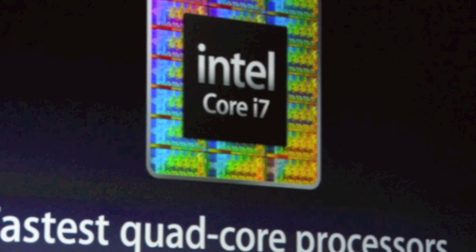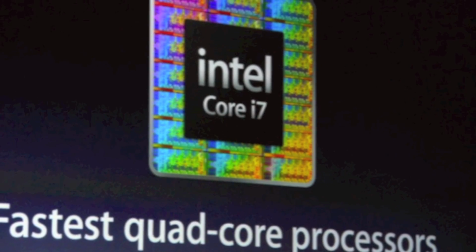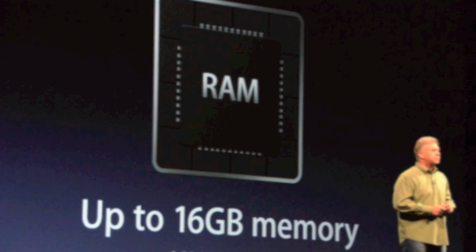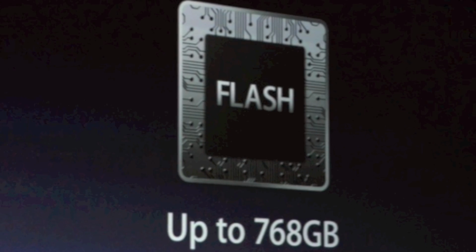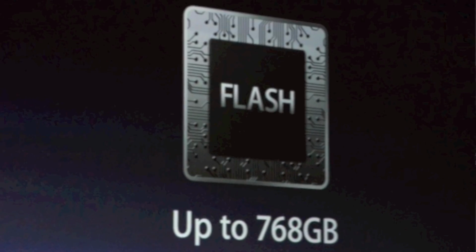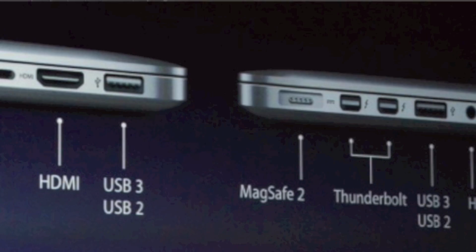Let's talk a bit about the specs. 2.7 gigahertz up to 3.7, and that's the quad core. Up to 16 gigs of RAM. The next gen Kepler graphics, a GeForce GT 650M. Up to 768 gigabytes of storage. I believe that was solid state, though they didn't say. Up to 7 hours of battery life or 30 days of standby time. 2 Thunderbolt ports, we'll talk about why in just a second. 2 USB ports, and that's USB 2.0 or 3.0.